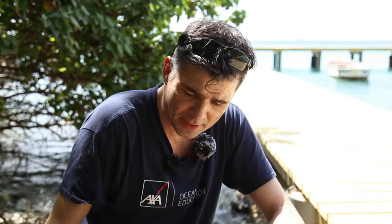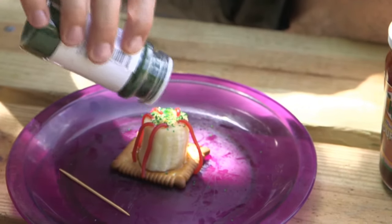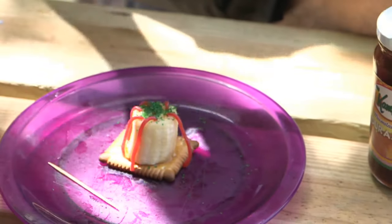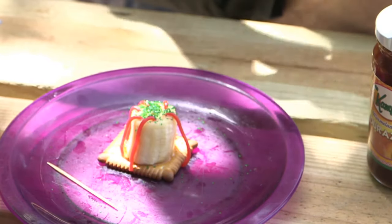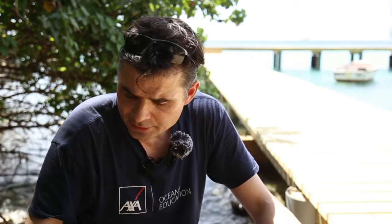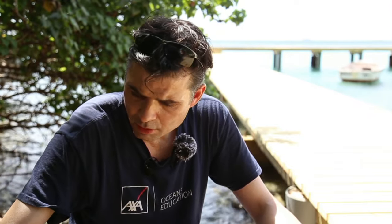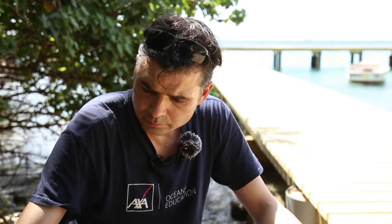So what we're going to do next, to represent those wonderful algae inside the tissue that give the coral polyp most of its energy, is we're going to sprinkle some of these tiny green sugar sprinkles on top, and that represents our algae. Now, one of the interesting things I find, and I'm just going to get some M&Ms here to talk to you a little bit more about the coral.